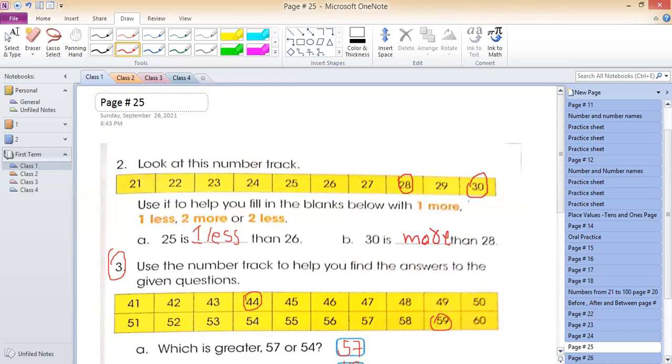Some students said the full answer. Some students said 30 is more than 28. Some students said 30 is greater than 28. So all answers are correct, but for what we have to write in the blank, we have to use the options from here: one more, one less, two more, or two less. We have to use one of these options to fill the blank.